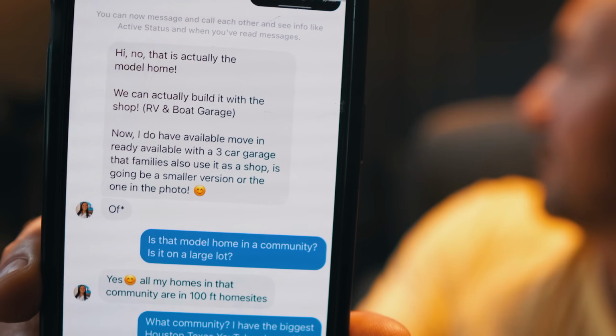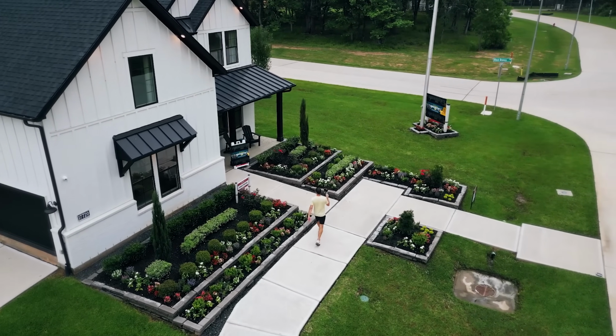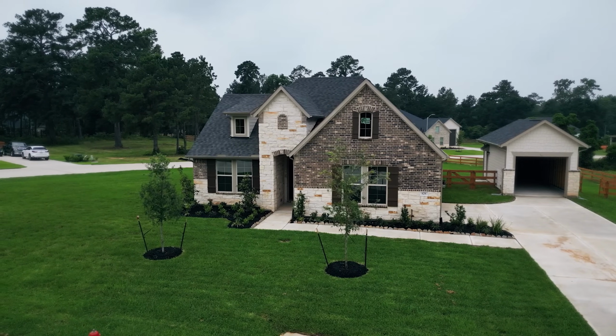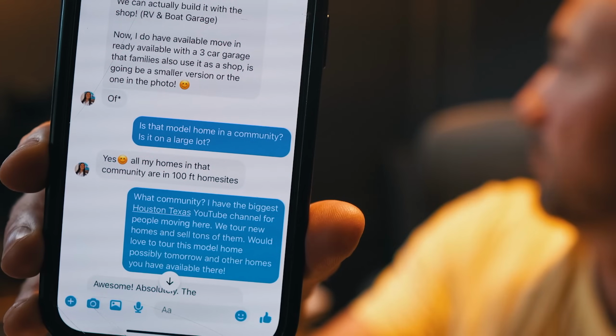Hi, no, that is actually the model home. We can actually build it though with the RV and boat garage shop. Now I do have available move-in ready, available with 3-car garage that families also use as a shop. It's gonna be a smaller version as the one in the photo.